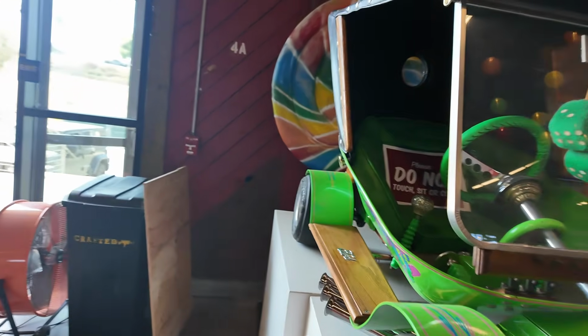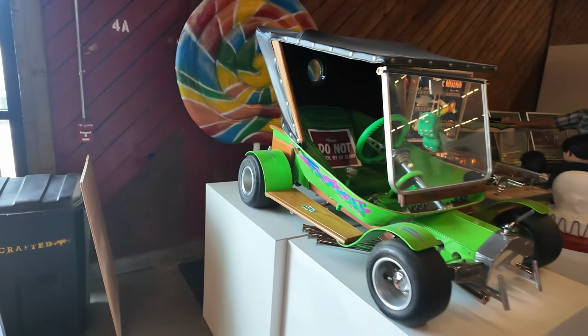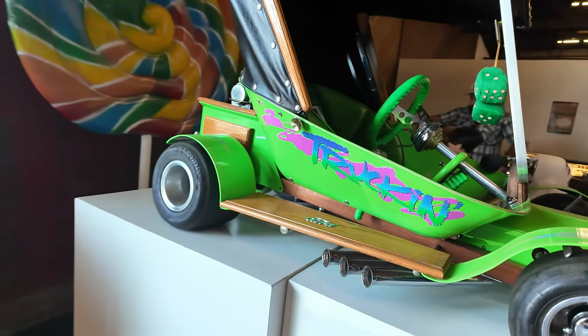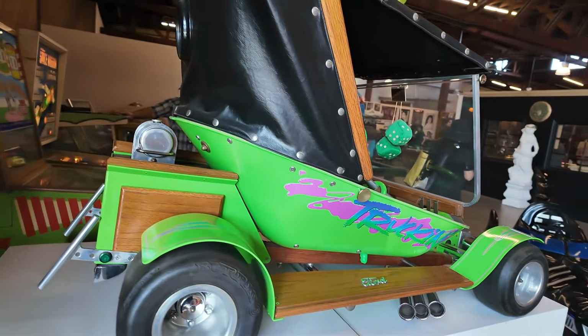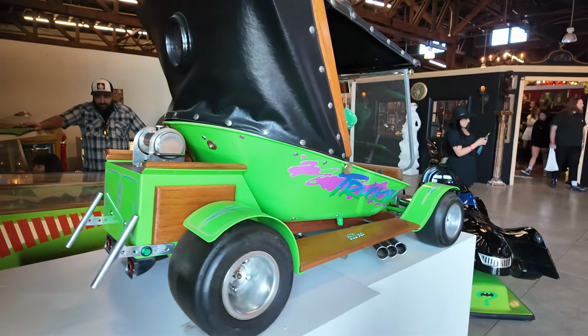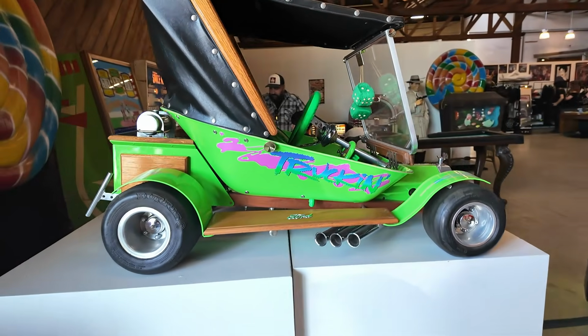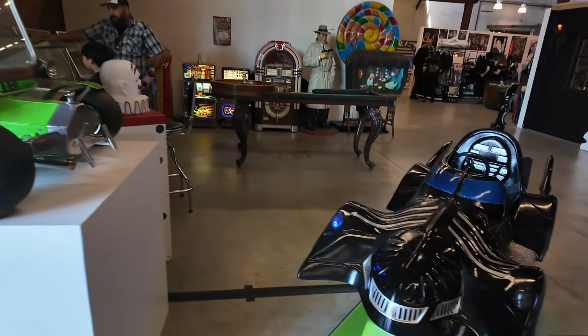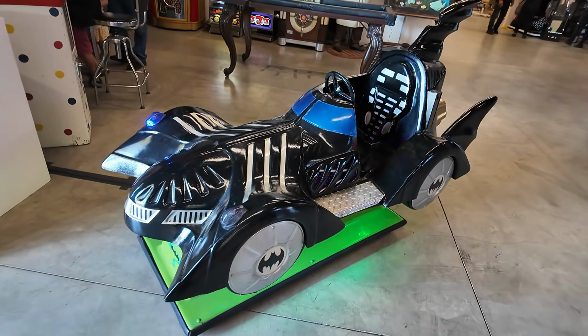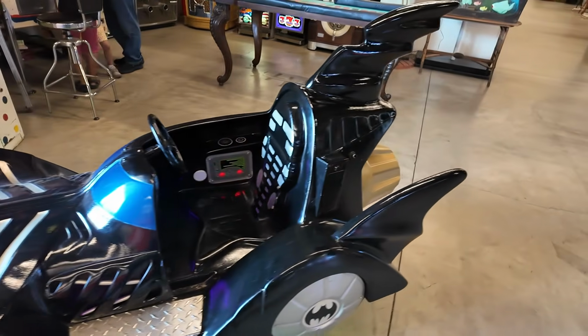Now we don't know what this is, looks like a little go-kart. That thing is crazy, like a Rat-Fink-mobile. Super bright green, says truckin', and I believe it does run. It's got tailpipes and a muffler and everything. Very interesting. And you want a Batmobile? They have a coin-operated Batmobile here. Take it home, ride in your living room anytime you want.